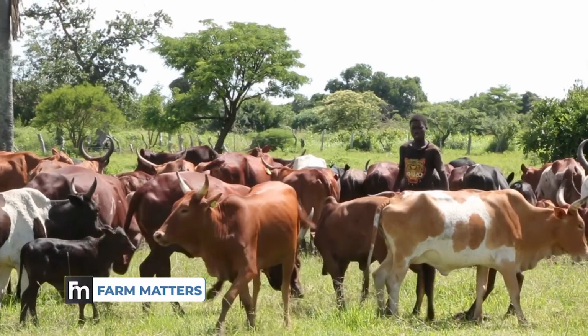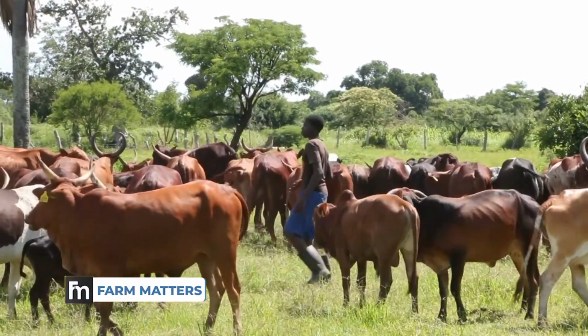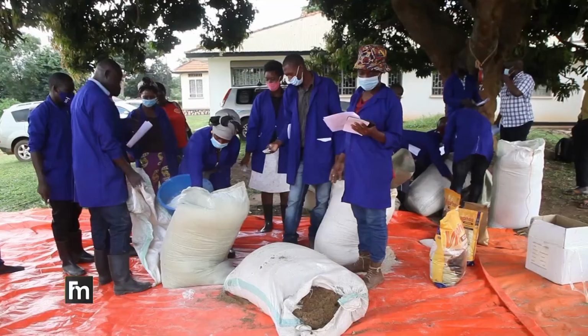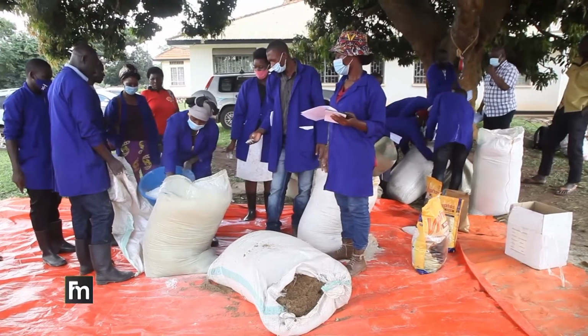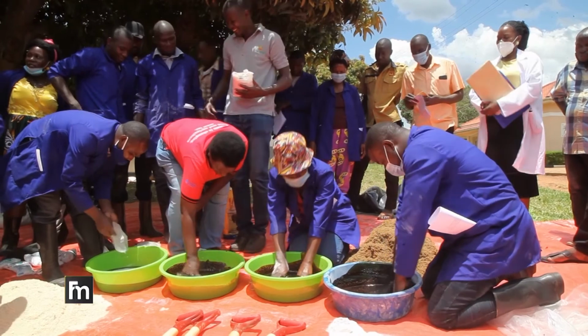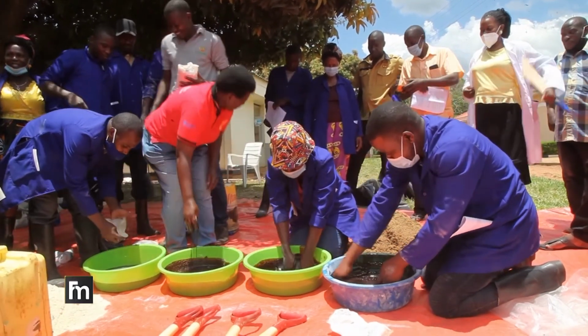Now, livestock farm managers and farmers from 10 districts in the Central and Western Cattle Corridor have been trained in the production of urea molasses blocks. Multinutrient blocks are supplementary feed to boost beef production in the country.